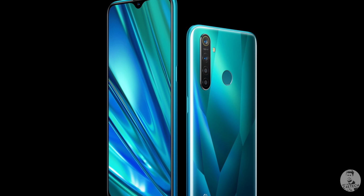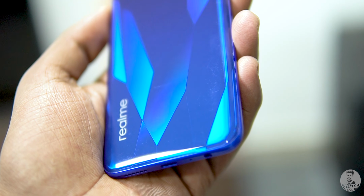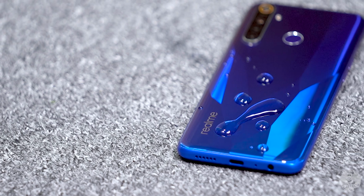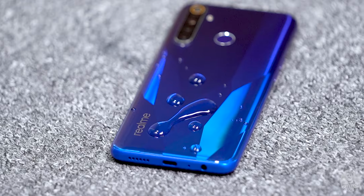stunning, almost glass-like. However, like all Realme phones, this one is also made out of plastic, even the sides, so it can pick up scratches quite easily. Realme also claims this phone is splash resistant, though there is no official IP rating to back that up, so I'm guessing it's got a water resistant coating similar to the Redmi's. Take this one as you will.